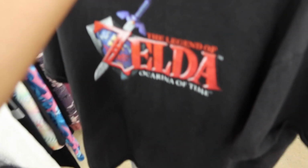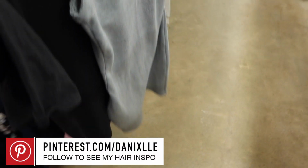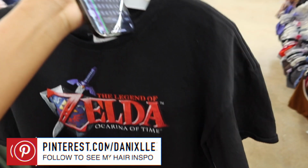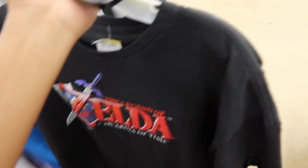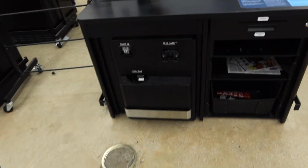All right, y'all, so I got this shirt for my brother because he loves The Legend of Zelda, and then I got this dress for myself. So I'll show you guys how the dress looks a little bit later. But right now, I'm about to check out and then continue the night. It's like 9 o'clock, so yeah.